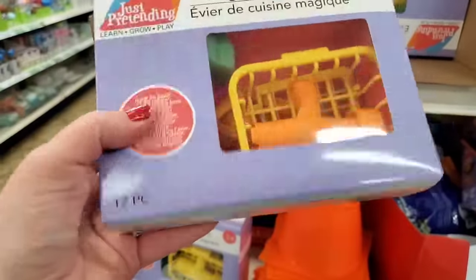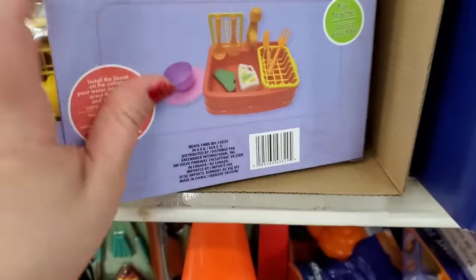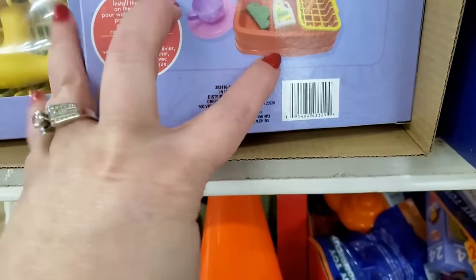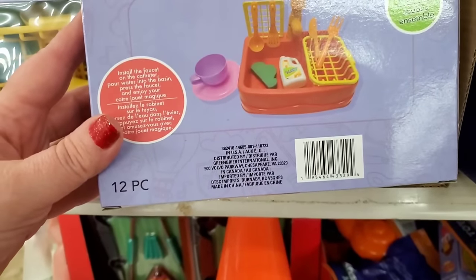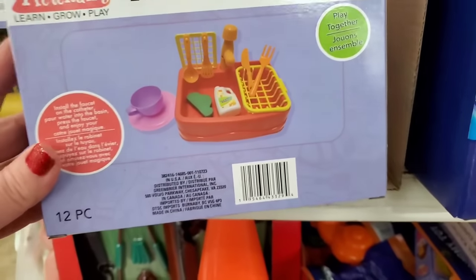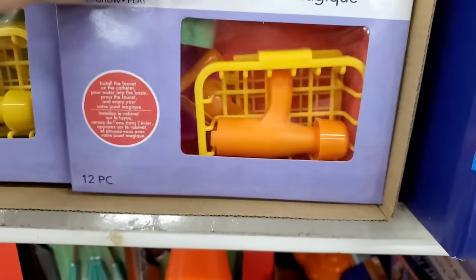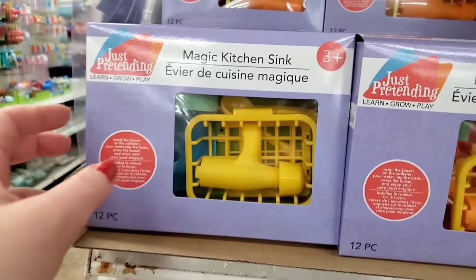Oh, wait a minute. What? Wait a second, wait a second. So you put this on here and there's a basin under here that you put water into. So it actually runs like a faucet. Am I hallucinating here? Okay, we're gonna take some of these home because this is kind of exciting to me. This looks like the kind of thing that you can play with outside though, because moms are not gonna like you playing with water in the house.